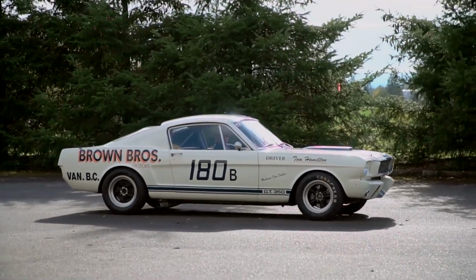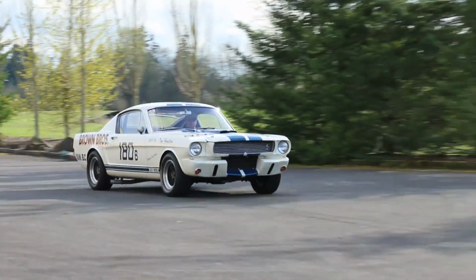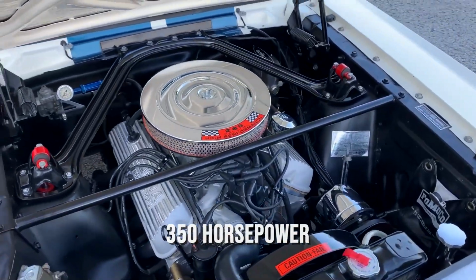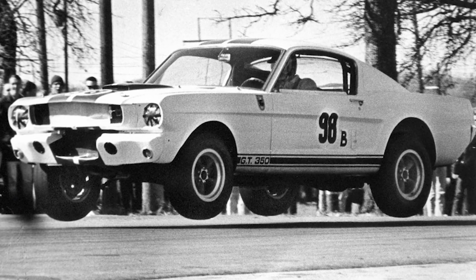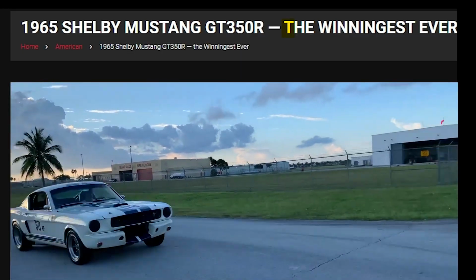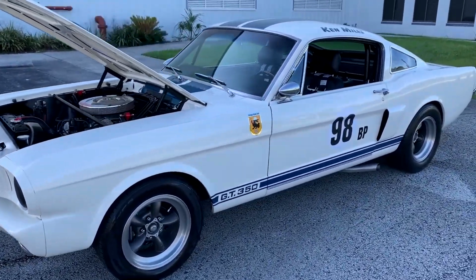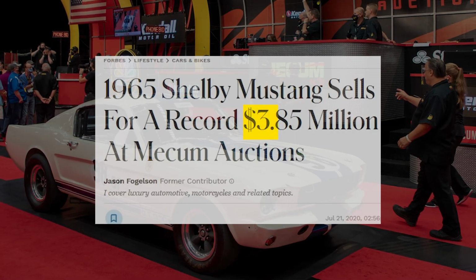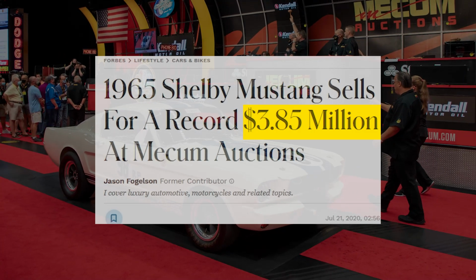Ford produced 36 special order fastbacks in Wimbledon white, stripped down to the essentials for racing. These cars had K-code 4.7-liter V8 engines, producing 350 horsepower and achieving 0 to 60 in just 5.5 seconds. The GT350R dominated the SCCA championships for 3 consecutive years, earning the nickname Most Winningest Mustang Ever. In 2020, the first Shelby GT350R prototype, chassis 5R002, sold at auction for a staggering $3.85 million, making it the most valuable Ford Mustang in history.